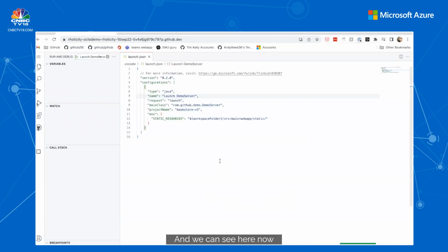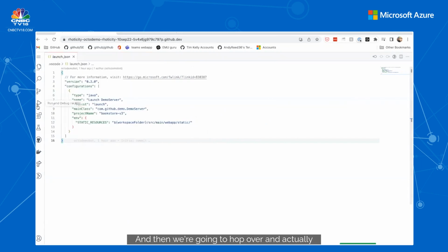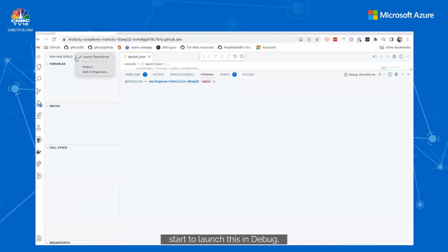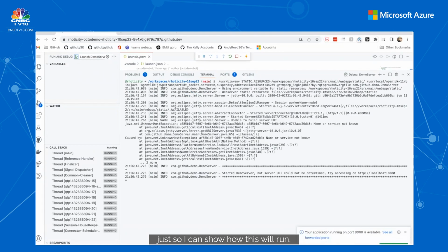Great. And we can see here now, we've got a full VS Code launch that's coming in with all of our extensions like we specified. We've got Docker in there. And so we're just going to give this a second to get all initialized like we need. And then we're going to hop over and start to launch this in debug, just so I can show how this will run.